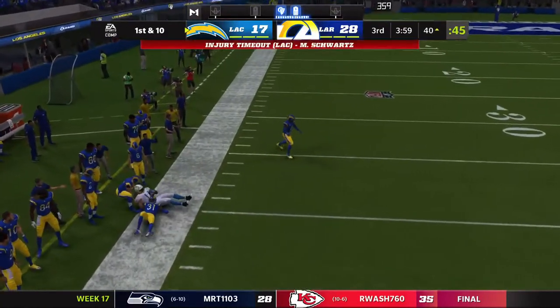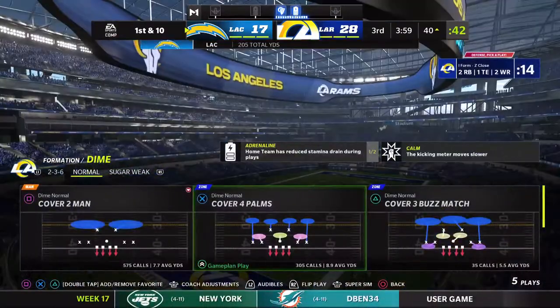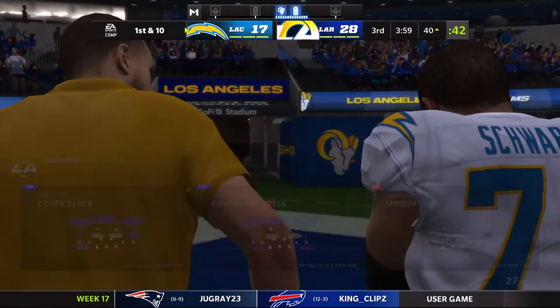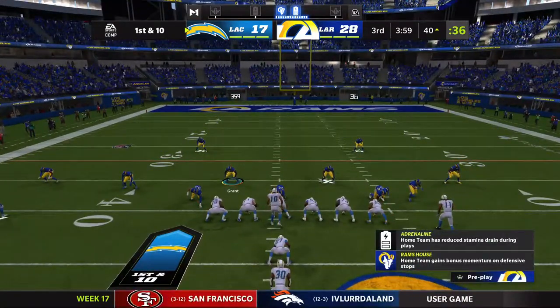Completion here to Claypool. And he's able to get this to the 40-yard line before he's out of bounds. Now, after the completion, we're going to get a timeout, an injured player. We'll check on his status when we get back. So from Rams territory now, it's first and 10, right at the 40.